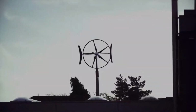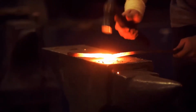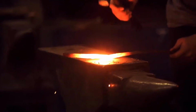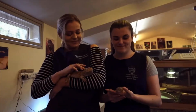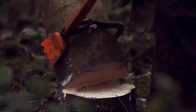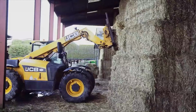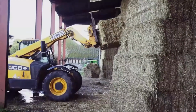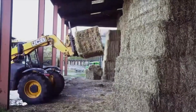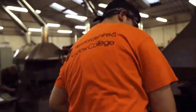The courses we offer cover blacksmithing, farriery, welding, general land-based, animal care, equine, agriculture and forestry. We offer you the opportunity to study any one of these full-time courses along with a tutorial programme to support your needs and the opportunity to resit GCSE Maths and English.